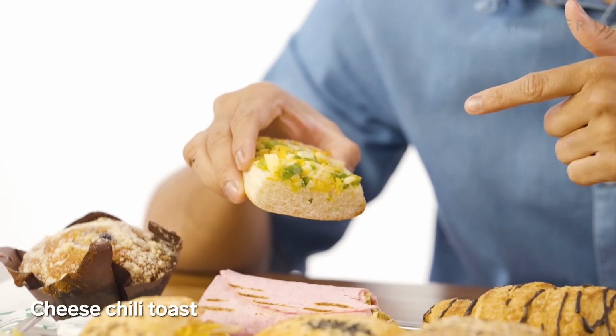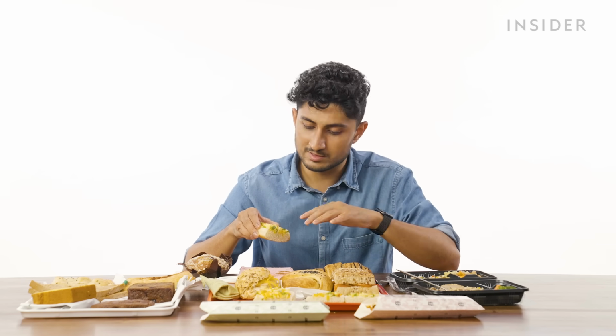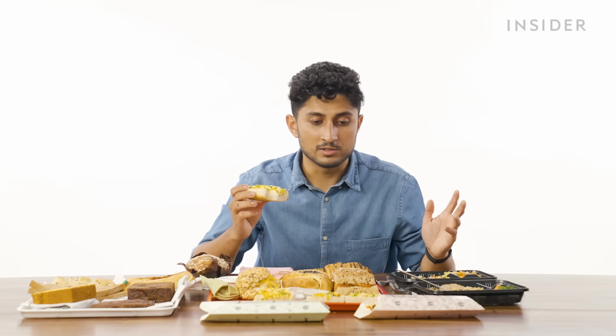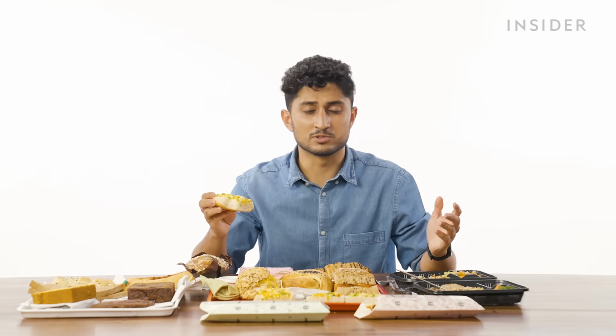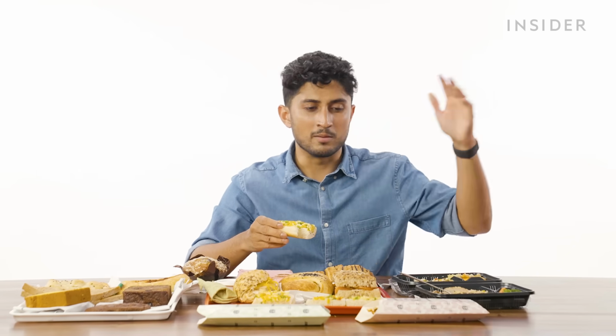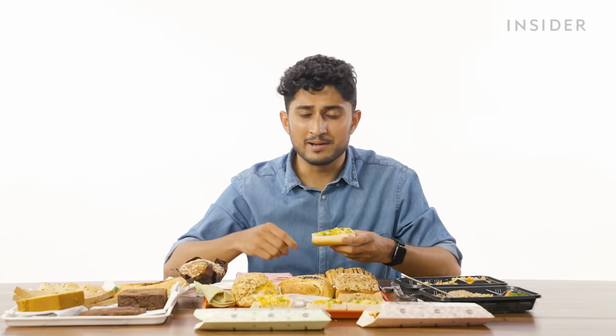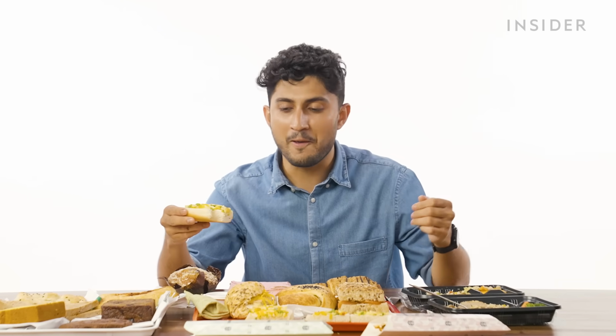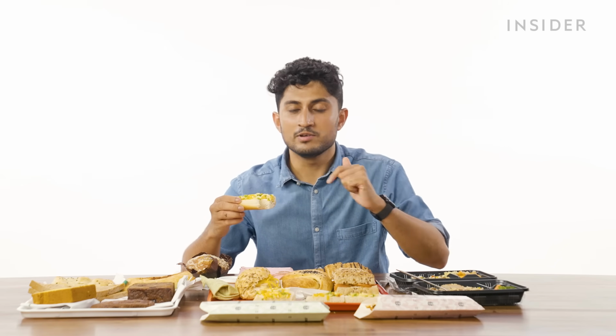Next up, cheese chili toast. So obviously if you order this at Starbucks, I assume they actually toast this and the cheese melts and it's super delicious. I can tell you right now, this flavor profile will go really well with Indians. We love our cheese chili toast. Monsoon season, mom goes to the kitchen, toasts the bread, lot of butter, some cheese, some chili, bite into it. Your mouth's on fire, but it's rainy and cold, so you're all okay. This is not quite there, but I feel like it could be.